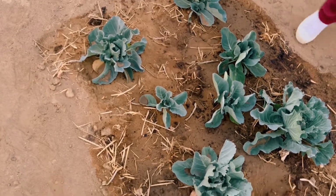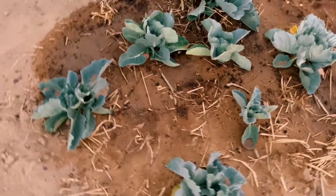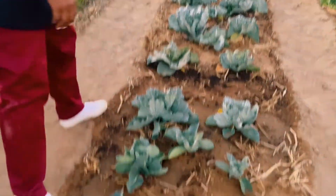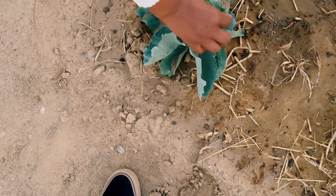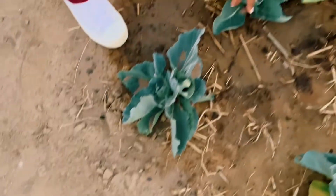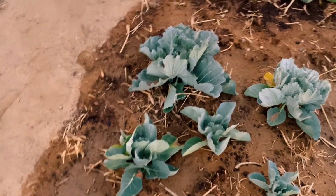The cabbages are doing really well. There is one disappointment though in this bed. Okay, let me start with the positives. This is one of the cabbages that were eaten down by the insects, and now there are two heads coming up. And these were some of the smaller ones. I didn't even know they would recover, but they have.